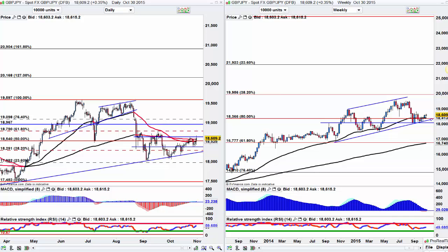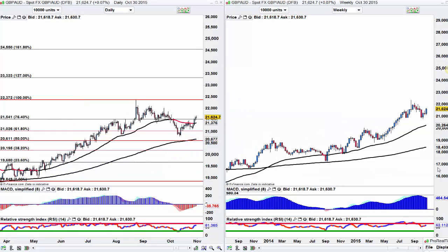Other pound pairs. See the strength on this pound Aussie is terrific. Nice weekly close. We are actually a little bit of a spinning top on the monthly. I can show you what the monthly looks like without even looking at it, because this is the range of the monthly, and this is the open and the close of the monthly. So we've got a little bit of a spinning top.